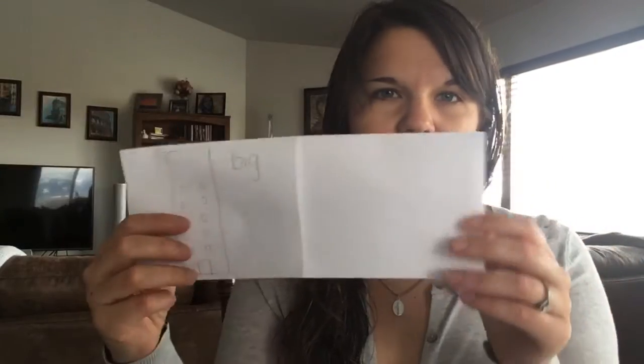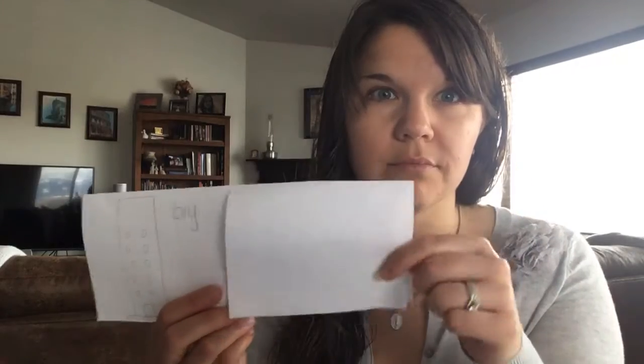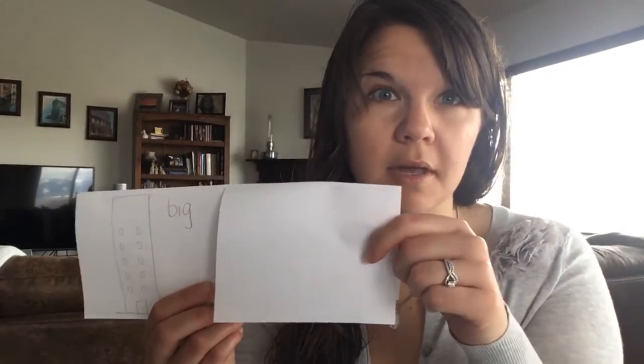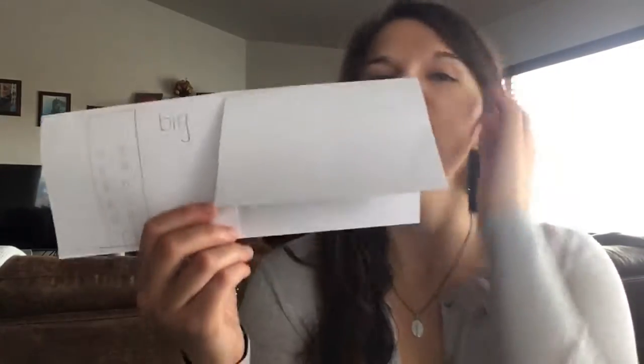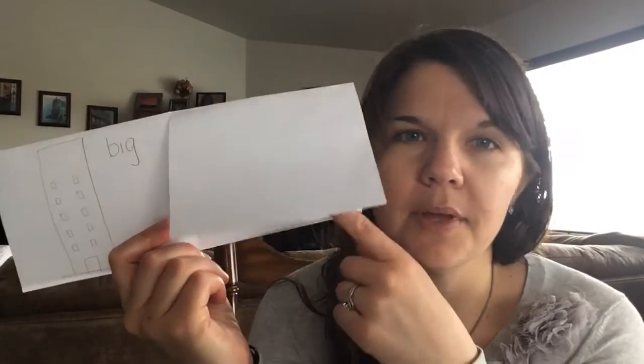So there's some. Now let's think what we could put here. Boy, girl. On, off. Stop, go. Dark, light. Sun, what would be the opposite of the sun? Oh, the moon. Okay, so you have lots of options. You need to pick one more pair and put one on the top and one on the bottom.